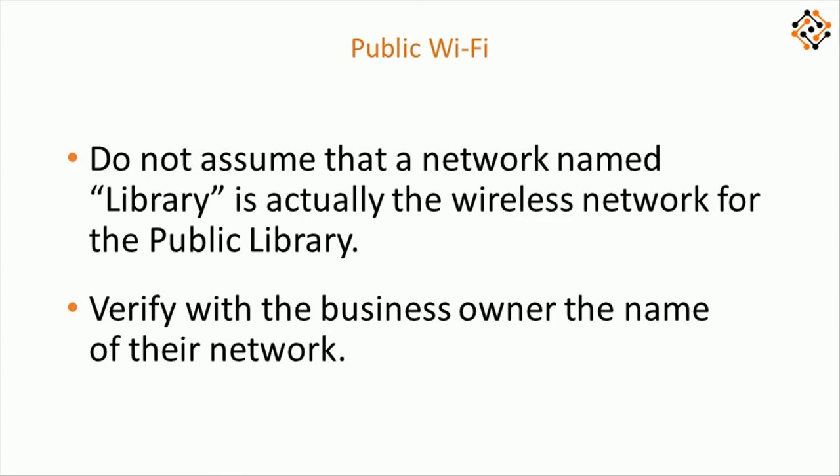Something very important is to verify with the business owner the name of their network, so you make sure that you're connecting to the proper one and you're not connecting to a malicious network.